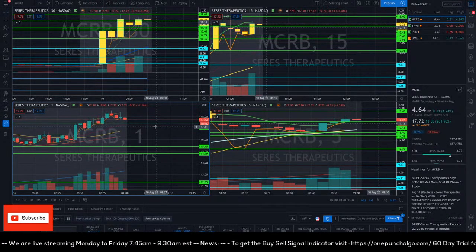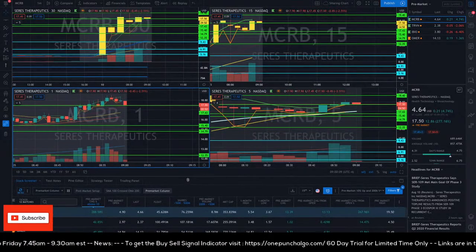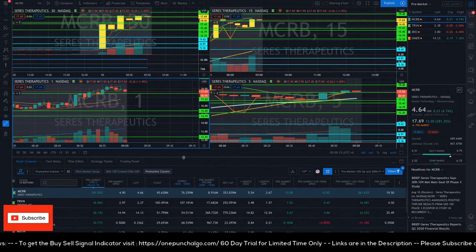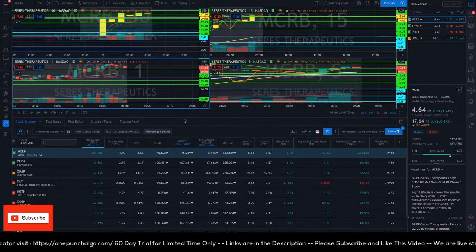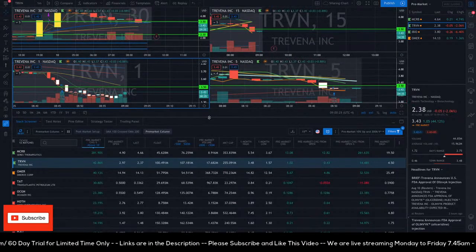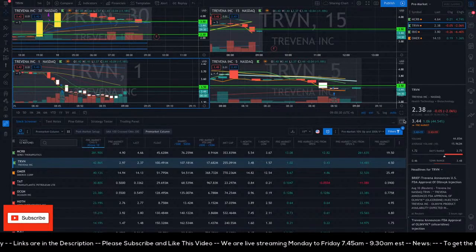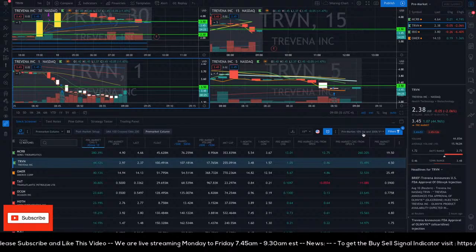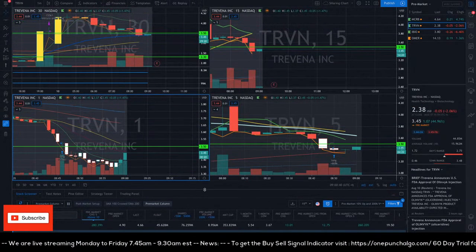All right, it's 9. People are selling, so I'm not going to touch this one. The 30 minute turns into a hard sell. So this is done. I'm taking a short position right now at 17.79. TRVN, let's see what's happening. The 1 minute chart shows reversal, so I'm gonna get in here at 3:45. Got in with TRVN at 3:45.